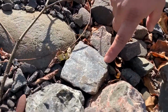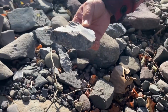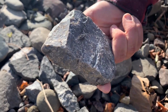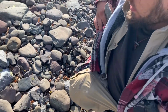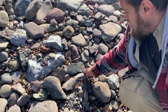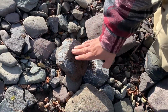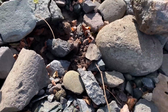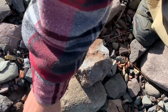More of the gray here. I'm looking for these flat, shiny surfaces. Nice. Yep. Taking that. In my pocket, there's a giant piece. Under this. Look at that. Oh, nice. There's some more. Yeah. Little one. And some chunks. Yep. I'm taking this. See what I could get out of it.